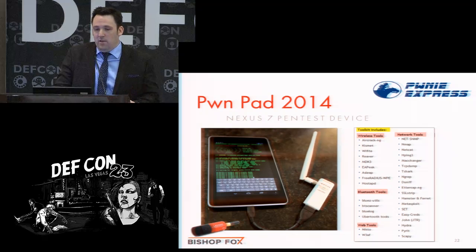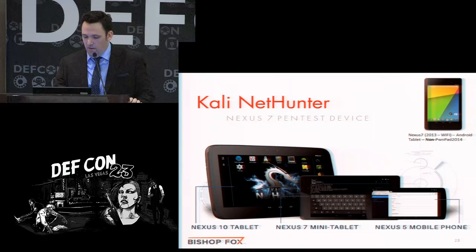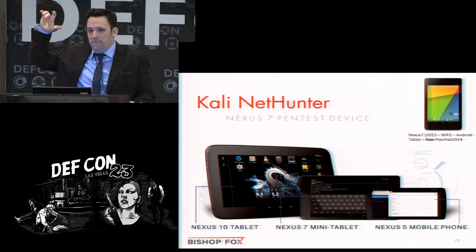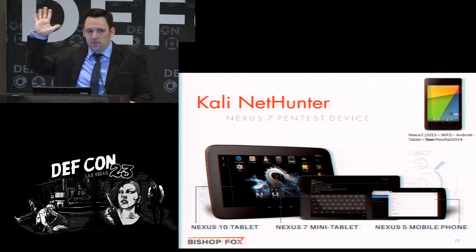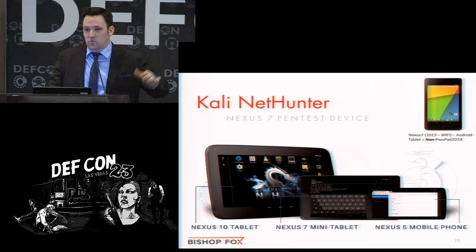You've seen the Pwnie Express Pwn Plug release the Pwn Pad, which is an Android Nexus 7, with their custom image already on it, with a lot of pen testing tools, including some RFID hacking tools, wireless tools, Bluetooth tools. Even more recent, and I think even fewer people probably know, how many of you have heard of Kali's NetHunter? Decent amount, maybe like 10% of the crowd. It's relatively new, probably less than a year old. But basically, Kali released some images for various Android tablets that you could just load onto the Nexus 7 or Nexus 10 there, and it's Kali Linux on an Android phone.